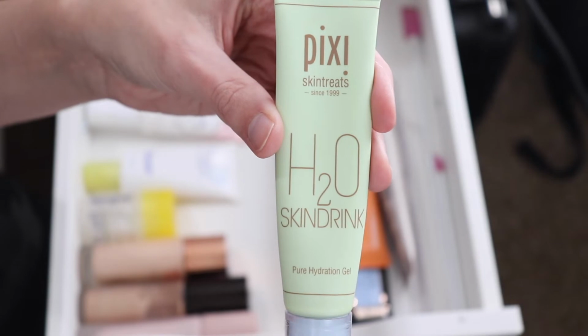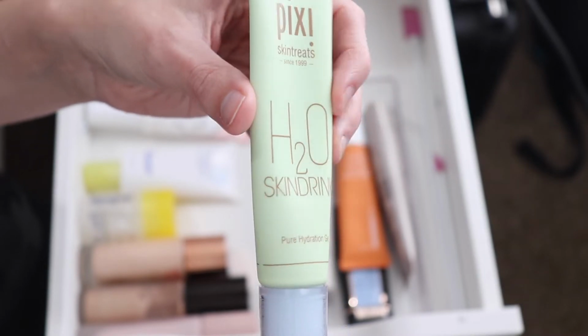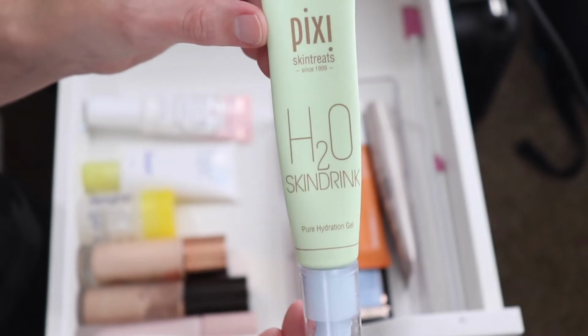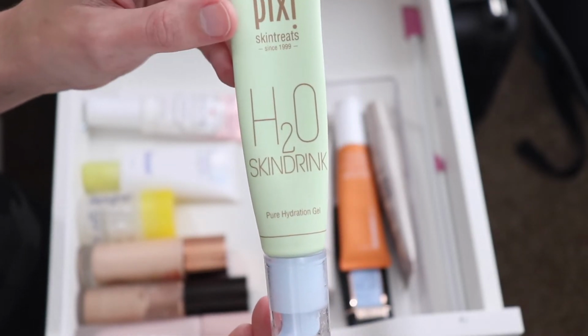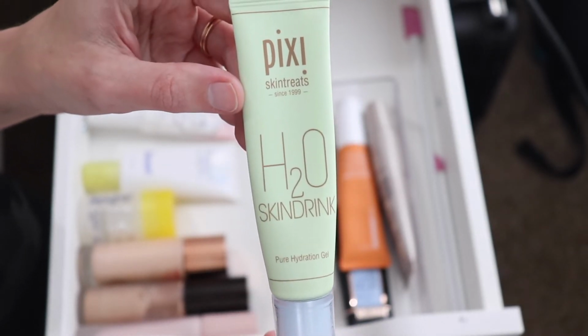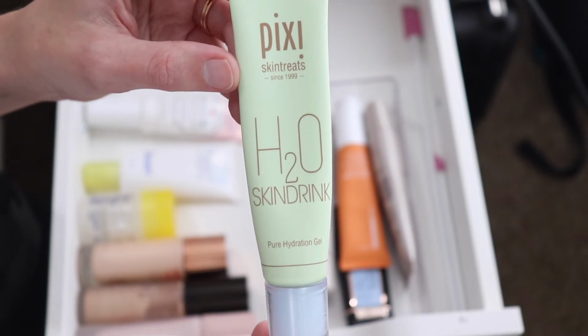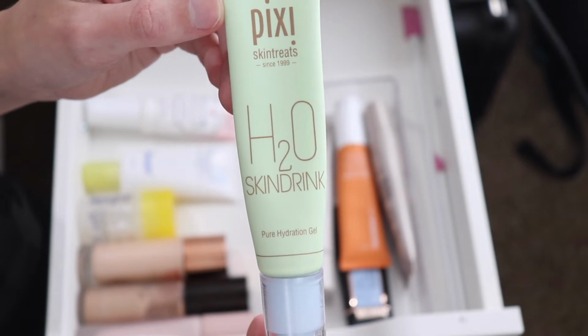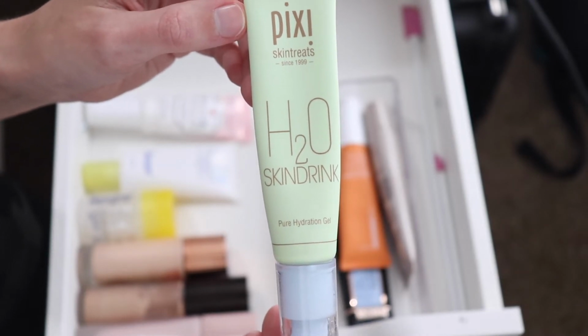This is the Pixie Beauty H2O Skin Drink Hydrating Primer. I'm going to get rid of this one just because it's so old and I haven't used it in forever, but I do think it's a good hydrating primer from the drugstore. It's a little bit more expensive because I feel like Pixie is a little bit more expensive, but I think it's a nice one if you're interested in trying it out.